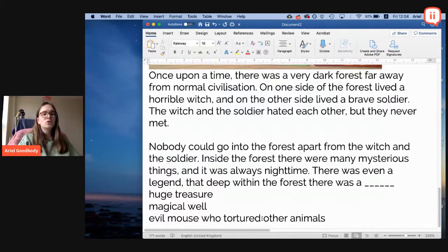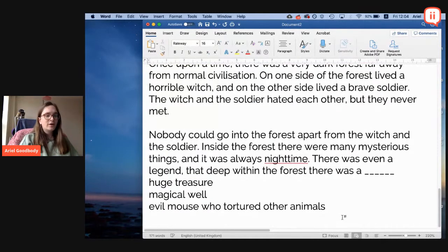Natalia says a hidden cauldron. Ooh, okay. A cauldron is a big pot. A witch uses a cauldron to make magic drinks, to make magic potions. A tree who could predict the future. Okay, we're getting a lot of trees.